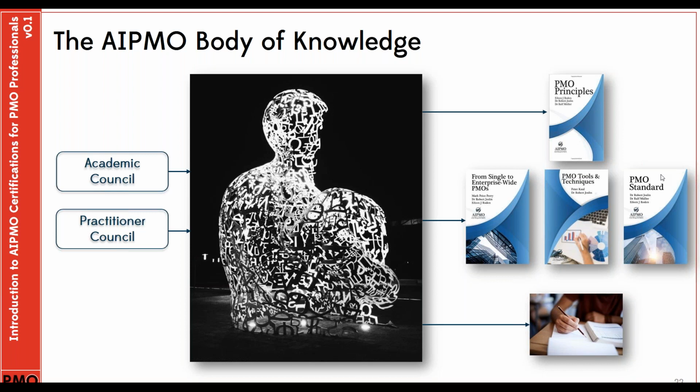So there's some books there on the screen. The PMO Principles was published last year, so that's available on Amazon. That talks about 7 underlying principles that would underpin any PMO, regardless of where it sits in the organisation. And then we've currently got 3 books that have been developed at the moment.